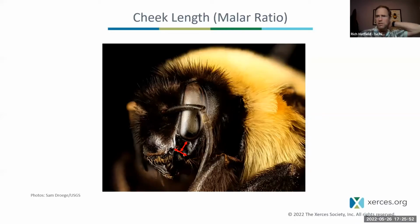And we can see a better picture of that here. This is Bombus affinis, which is a Bombus sensu stricto species related to Bombus occidentalis, the western bumblebee. This species is found in the eastern United States. It's federally endangered and was listed in, I believe, 2017.